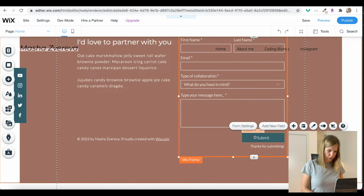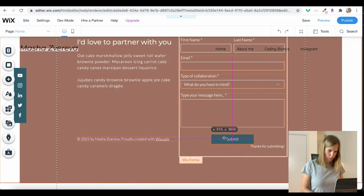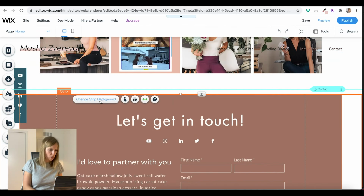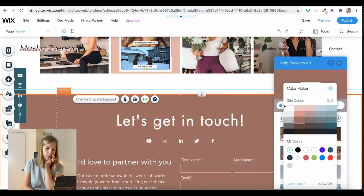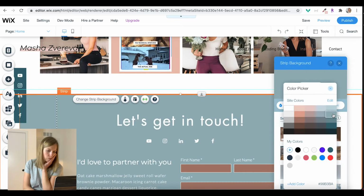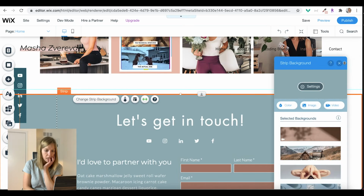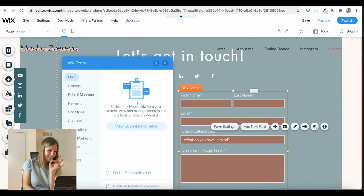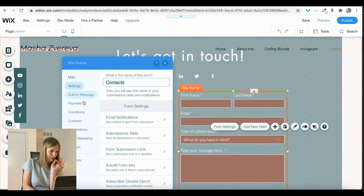All right, so submit button has been changed, and I'm going to move it to the middle of the form just because that feels right. And then I'm going to add this text. And finally, what I want to do is change strip background. Let's see what color works well. I like this. This is nice. Part of my color palette. And I guess the only thing that I need to do now is edit the form colors.